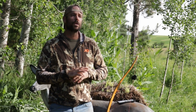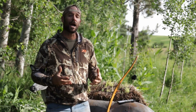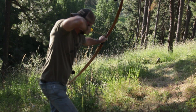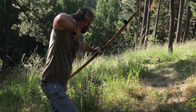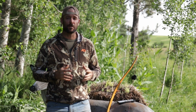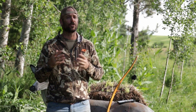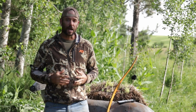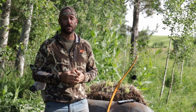So let's start with a discussion on proficiency. How long does it take you to become proficient with these two types of bows? Compound on one hand, traditional bows on the other hand. There are some fundamental differences between compound bows and traditional bows that lead to varying lengths of time it's going to take you to become proficient with these weapons.